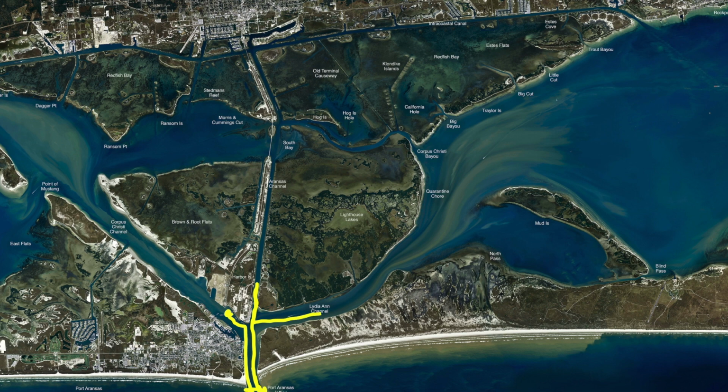Same way over Lydian Channel, that old shipwreck out there, SS Worthington. If it's not too much current, you can get out there and anchor off of it or anchor on top of it and catch some sheep's head, and there's a few reds mixed in there with it as well.